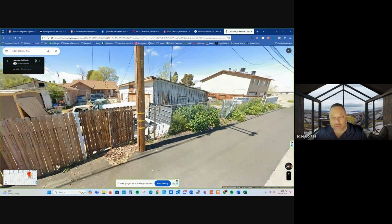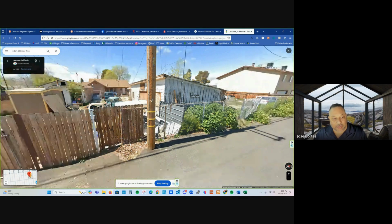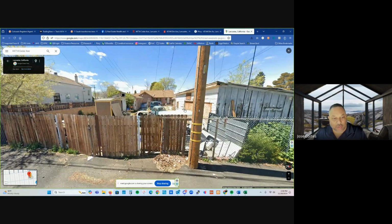And that looks like your neighbor's backyard. Yeah. I think the property line on this one stops about right here on this corner. So, street parking, or like I say, clear all this stuff out and make that your parking. Yeah.